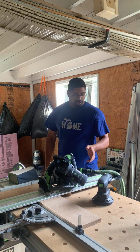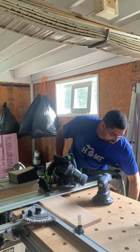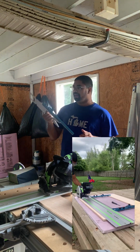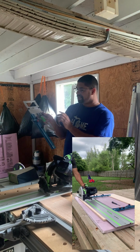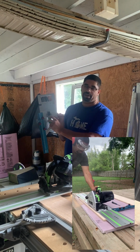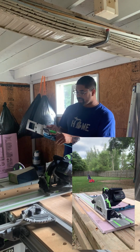There's also parallel guides, and let me see if I can grab, here we go. This right here, it's like a lightning bolt. This is fantastic because it has that right angle piece on it. What we can attach to it is a TSO. So this is actually a TSO product that Festool licensed. In fact, it says TSO on it still. But what's great is you can determine your cut.